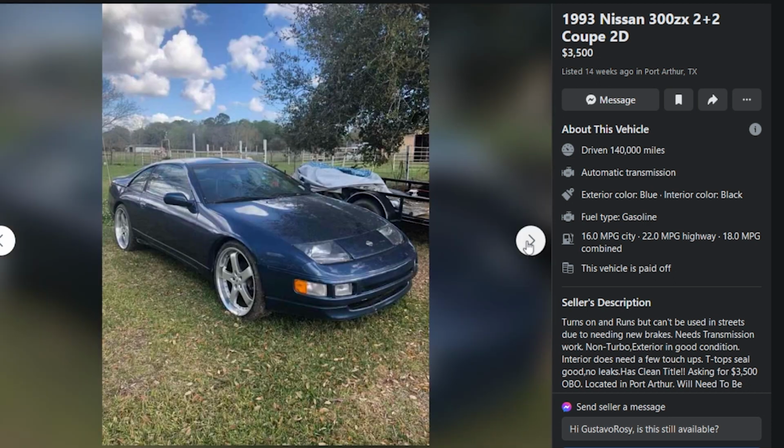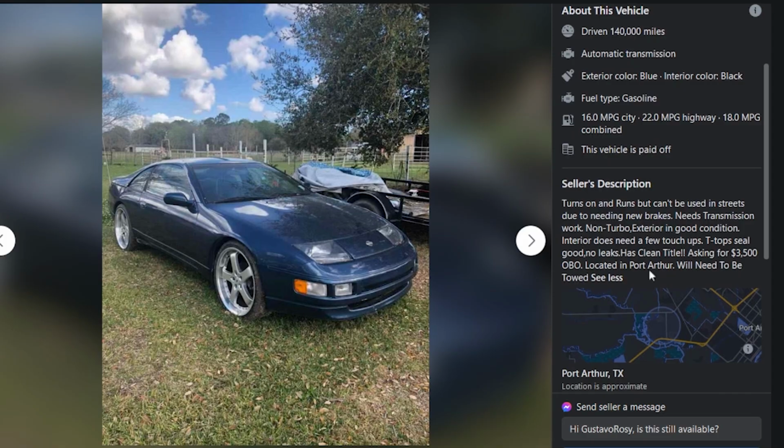These seats. Couldn't have cleaned this car up a little bit. I mean, it's $3,500. The price is right. Runs and drives. What? Can't be on the street and needs new brakes. You know what? That's not bad. Needs transmission work. Non-turbo. Exterior in good condition. Exterior does look in good condition.